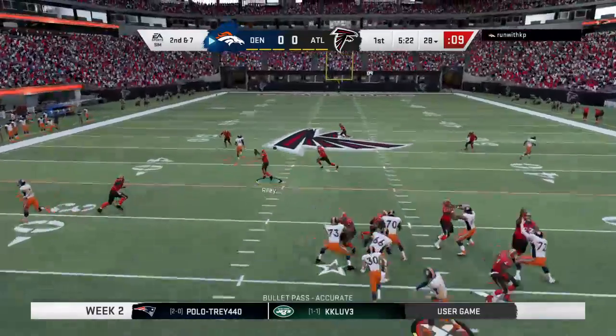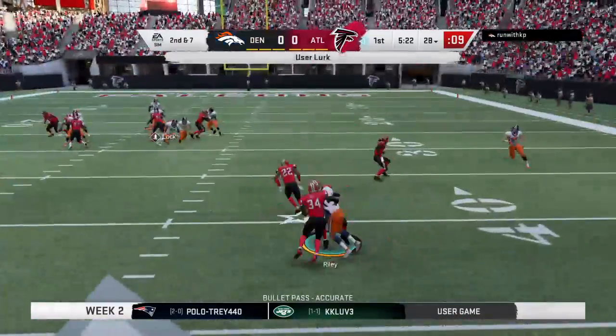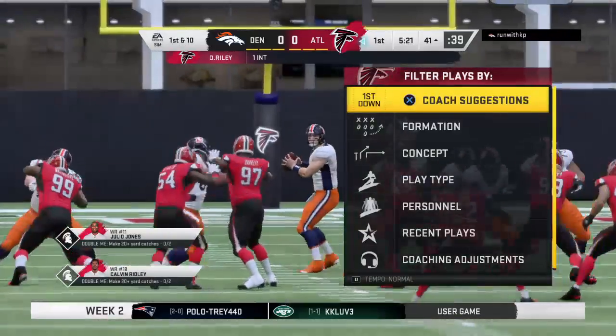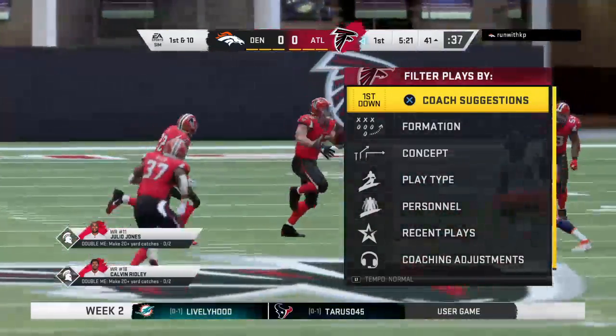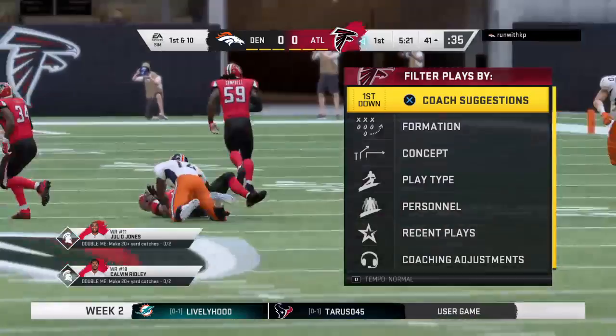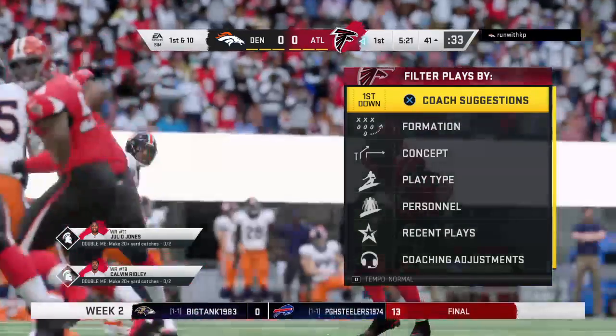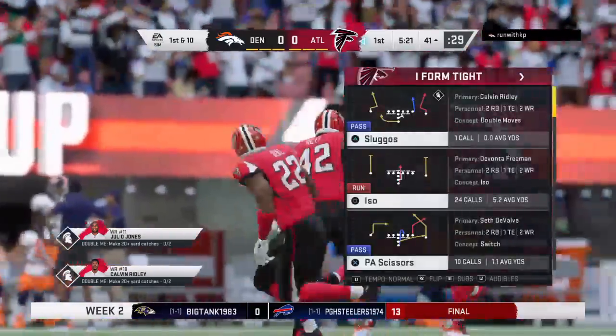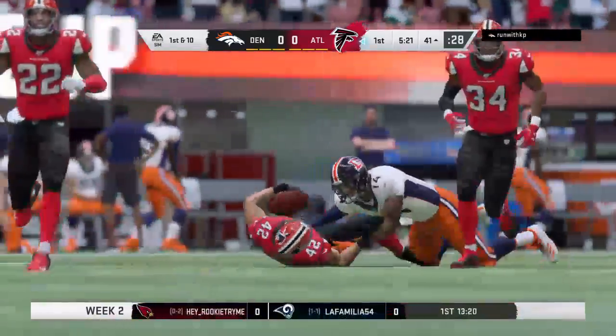Looking to throw on 2nd down, into heavy traffic, and it's intercepted. Picked off at the 40. And they'll start with great field position at the 41-yard line. The Falcons take over 1st and 10 at the 41-yard line.